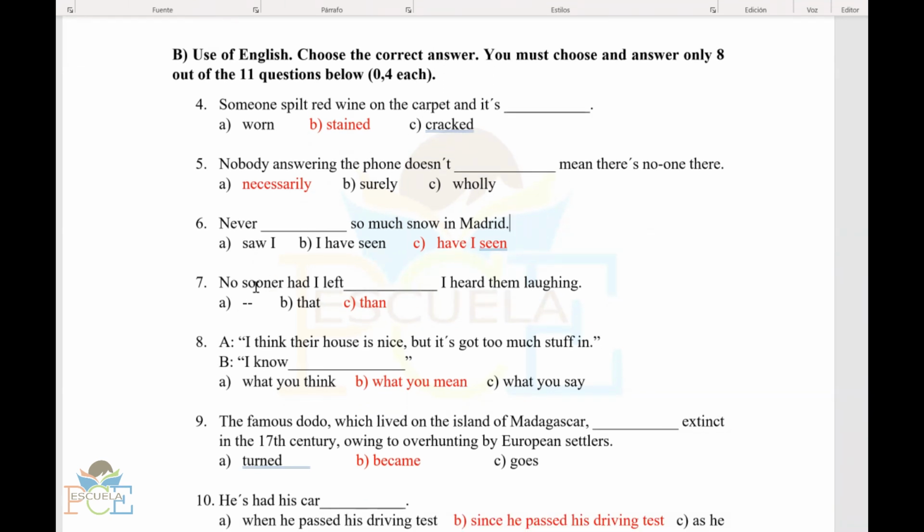7. No sooner had I left. No sooner had I left. This is another type of construction. In this case, the correct answer is than. I heard them laughing. So what does this sentence mean? I just left, but I was so close that I could hear them laughing. So their laughing and my leaving happened almost simultaneously, like we're talking about seconds difference. Okay, that is not the correct answer, and definitely we need something. So A, they offer us the possibility of writing nothing. It's not correct. C is the correct answer.